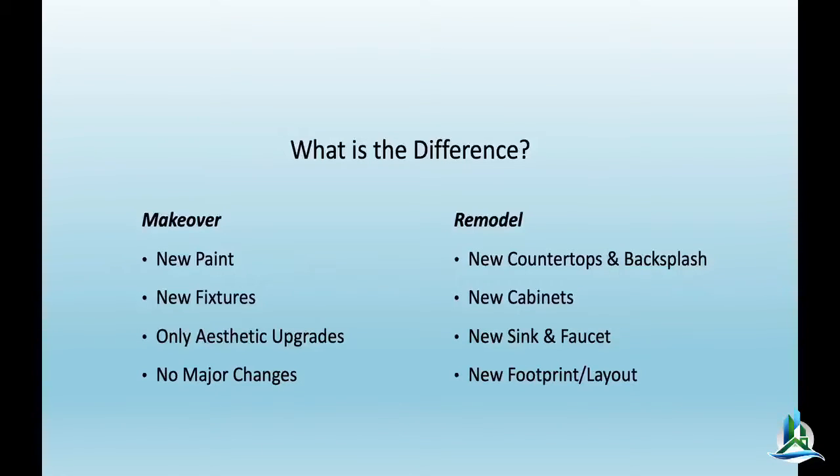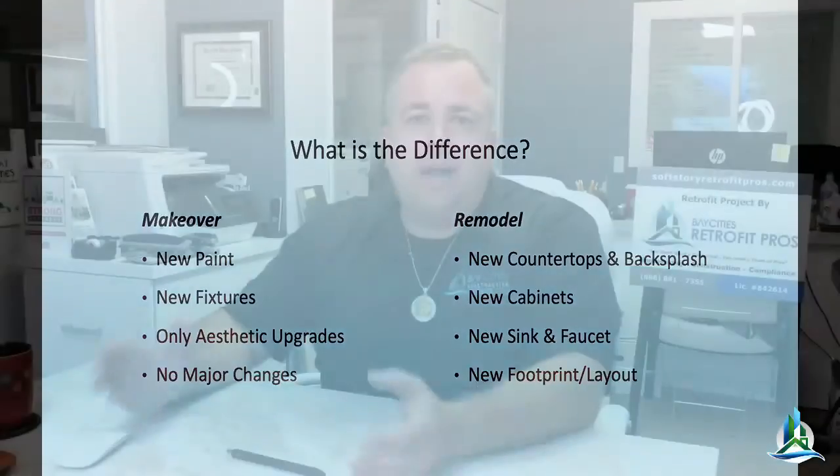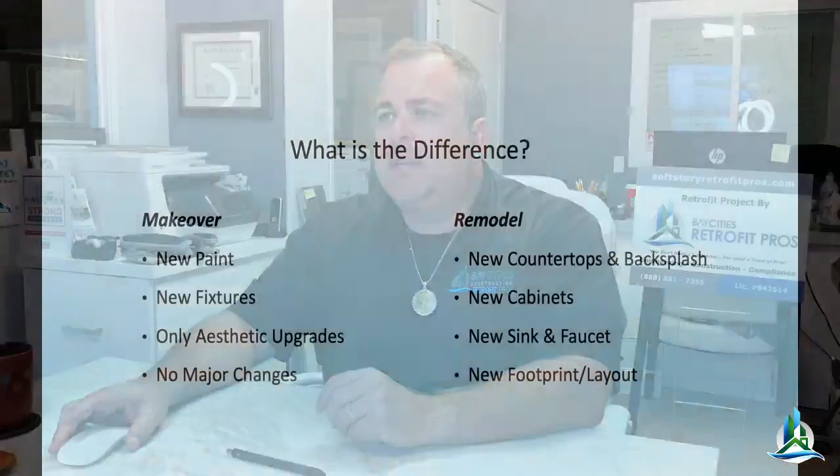In a remodel, well, you're going to get new countertops, backsplashes, cabinets, sinks, even a new footprint or layout. In a remodel, you want to fix the things that are wrong, the functional issues with the space. So if a space doesn't function well, like a kitchen that doesn't flow well, you don't have workstations set up, you can fix that during a remodel. If the kitchen's too small, you can make it bigger. Bathroom's the same thing. So let's get into it.